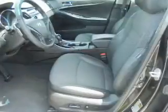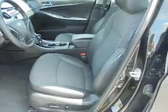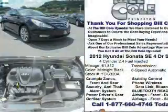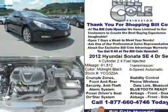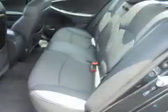The features include electric trunk, alloy rims, an alarm system, keyless entry, independent suspension, brake assist, traction control, stability control, daytime running lights, anti-lock brakes.